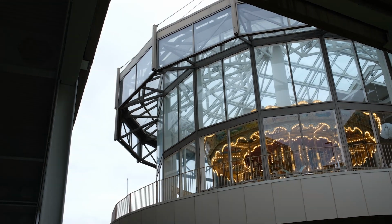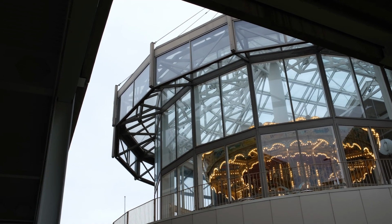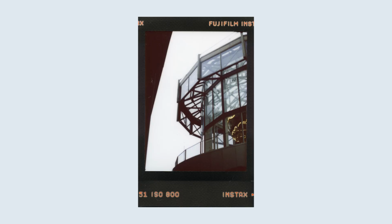As I was walking into the mall to go to the van store, I noticed the carousel through the glass and I thought it was a cool shot. So I aimed up, I snapped it, and I gotta say this is my favorite from the pack. So I guess it's time to stop watching the video because things will only get worse from here.